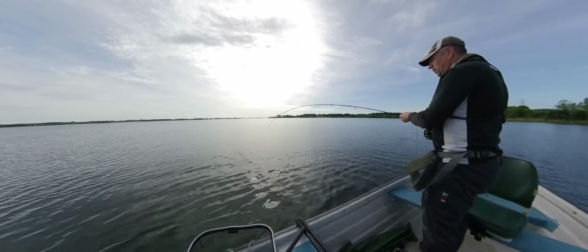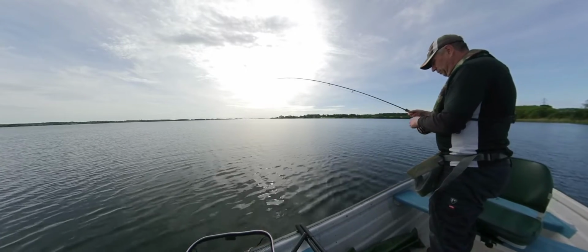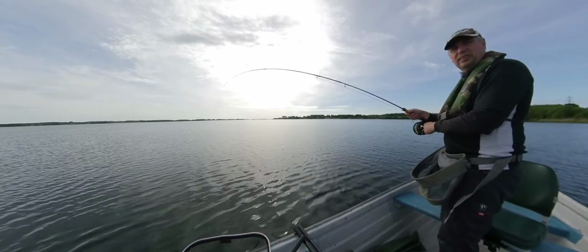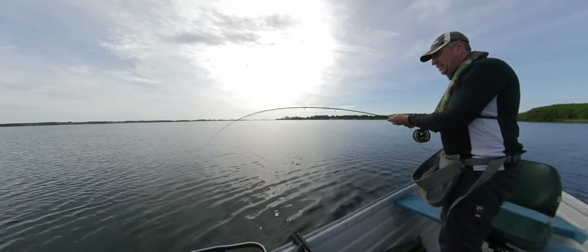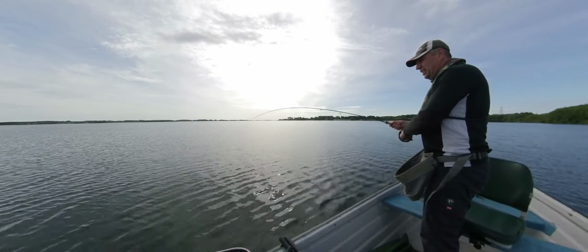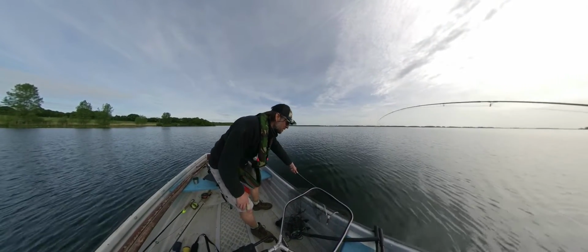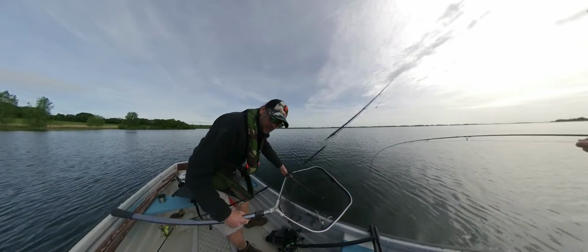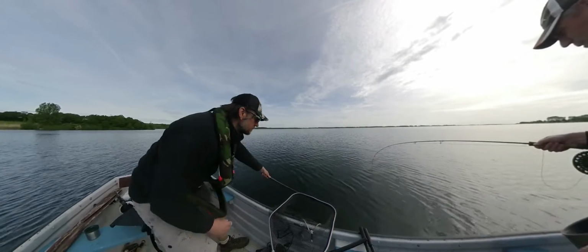I don't think it's a massive fish. They're so full of energy at this time of year. It's amazing. Each one of them goes off like a 20-pound trout. I mean, it's ridiculous. Different to the zander.